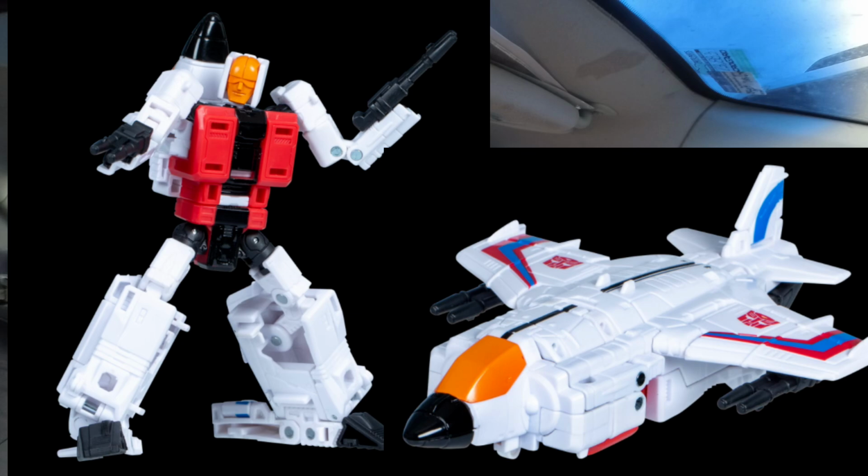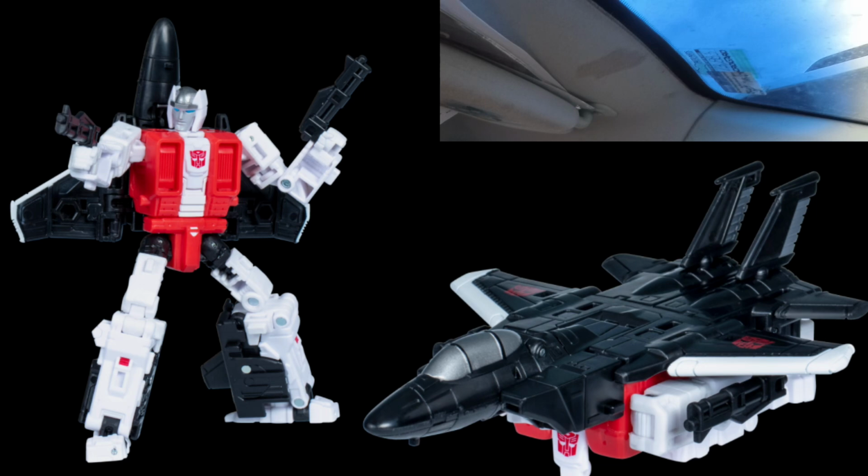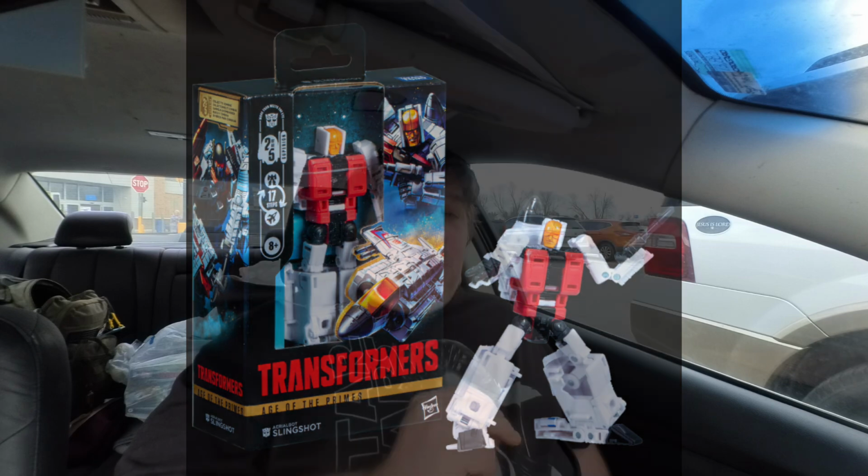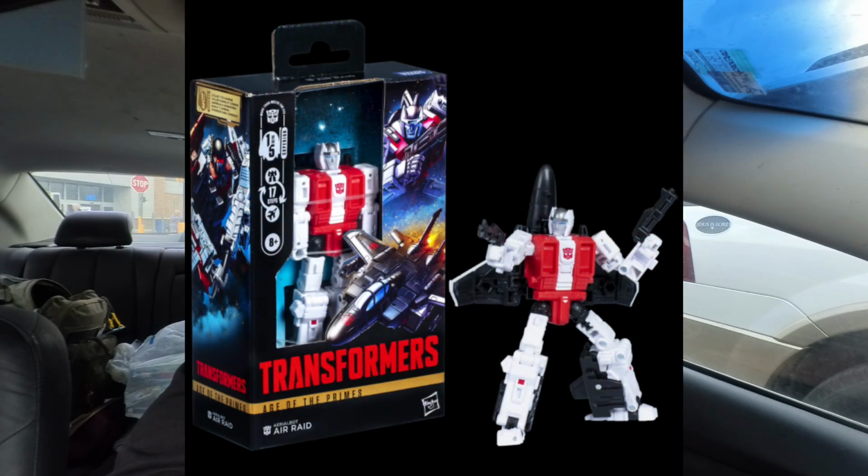And then we get two members of his team, both as deluxes. We get Slingshot, who's the AV-8A Harrier, and we get Air Raid, who is the black F-15 Eagle. Obviously, they're going to go ahead and get us started off with Silverbolt. That way, right off the bat, we are getting 60% of Superion. And the fact that we're already getting this much of Superion right out of the way just gets me excited. So, there's no way I'm going to pass up on the Aerialbots.